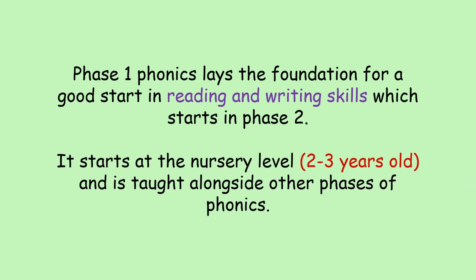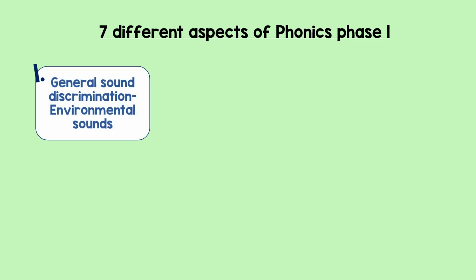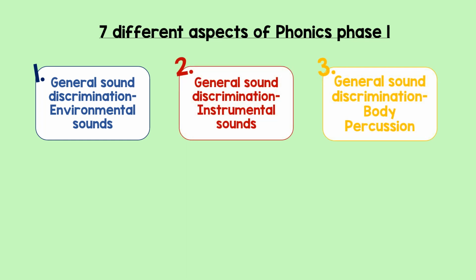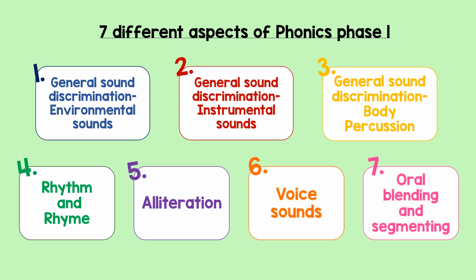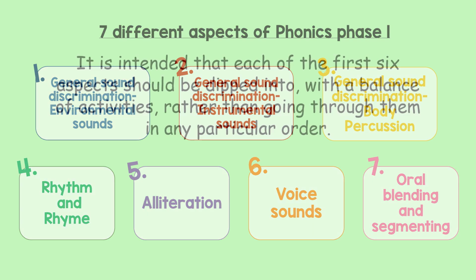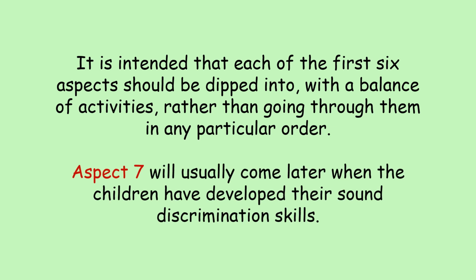It starts at the nursery level for children aged 2 to 3 years old and is taught alongside other phases of phonics. There are 7 different aspects of Phonics Phase 1. General sound discrimination, environmental sounds, instrumental sounds, body percussion, rhythm and rhyme, alliteration, voice sounds, oral blending and segmenting. It is intended that each of the first 6 aspects should be dipped into with a balance of activities rather than going through them in any particular order. Aspect 7 will usually come later when the children have developed their sound discrimination skills.